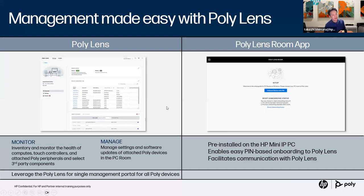Next slide, please. And in terms of management, the PolyLens Room app is pre-installed on the PC. I talked a little bit about the PolyLens service functioning behind the scenes on the PC all the time, but the PolyLens Room app also makes it super easy to add these PC rooms to PolyLens using PIN codes. Once you add the rooms, you will be able to start monitoring and managing those rooms and the connected peripherals from day one. So that becomes part of the initial setup experience, right?